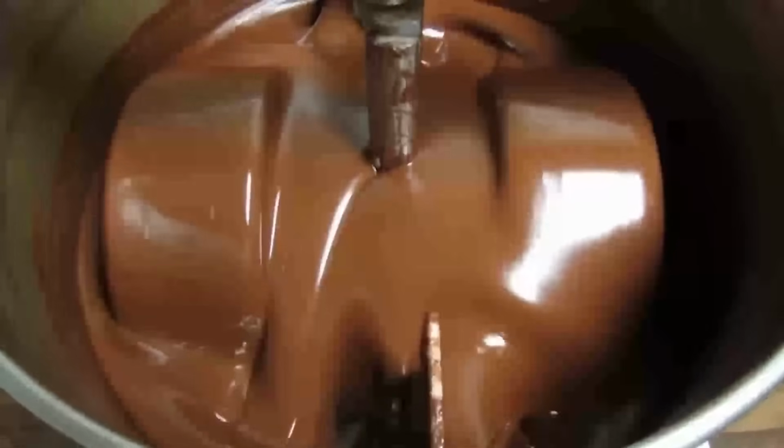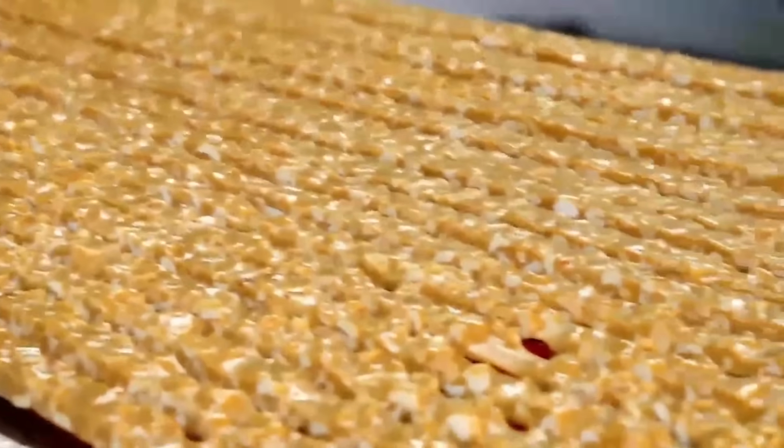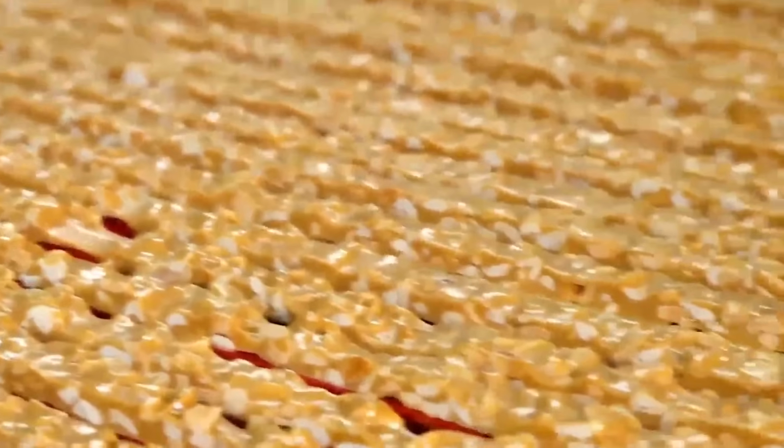Tempering is a precise process of heating and cooling chocolate in a controlled manner to stabilize the cocoa butter crystals. Proper tempering ensures that the chocolate has a glossy finish, a firm snap, and a smooth texture. Toblerone's tempering process is carefully calibrated to achieve the ideal consistency before molding.